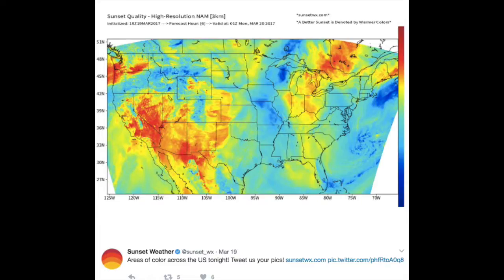So this year for spring break, when we were out in Wyoming, I looked at the app called Sunset WX. It's a great Twitter app. What they do is they take a whole bunch of weather equations and temperature and different things, and they figure out where probably the best sunsets are going to be in the United States. So each day they post this map, and based on the hue of yellow or red, it shows where they're predicting the best sunsets are going to be for that day.